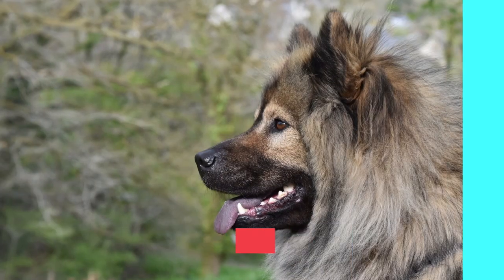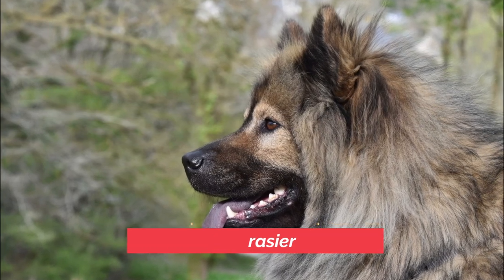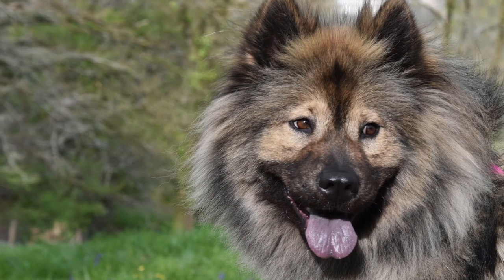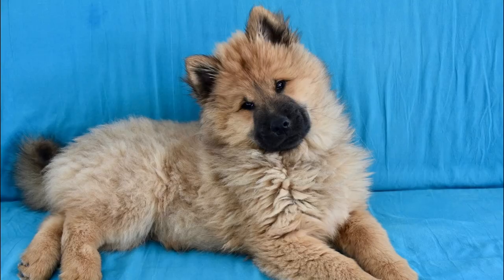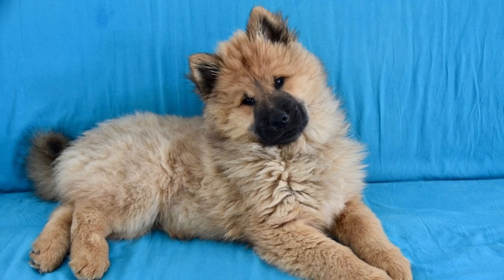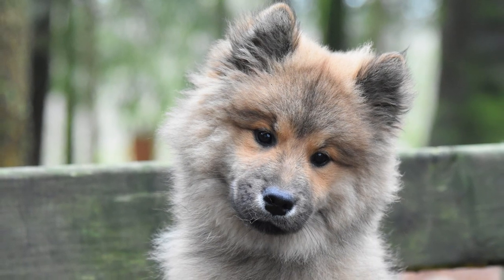The first dog that looks like a bear is the Eurasier. The Eurasier is a cross between a Chow Chow and a Samoyed, so of course this thing's gonna look like a bear. True to their origins, Eurasiers are smart, beautiful dogs that make great family pets. Though they're often aloof towards strangers, they do warm up quickly. Known to be even-tempered, generally calm, and they can stand 24 inches tall and up to 70 pounds.